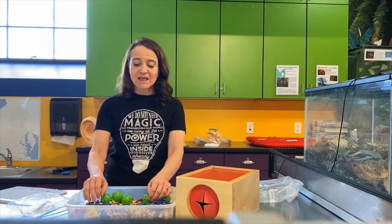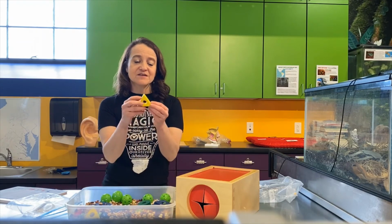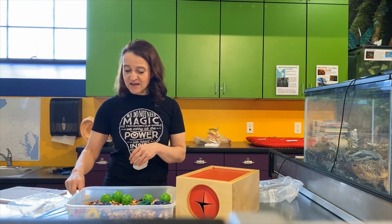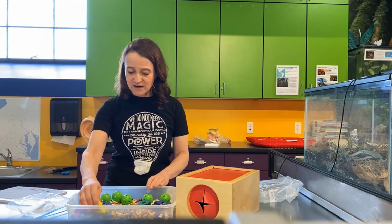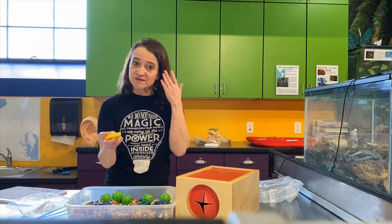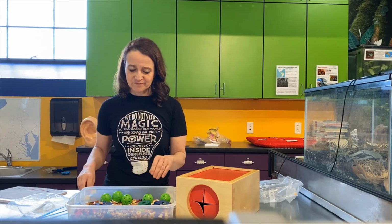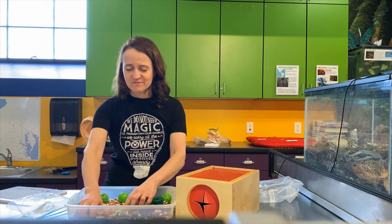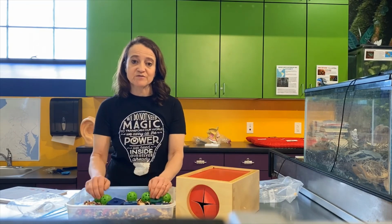And so what we're gonna do is we're gonna take turns drawing things out. So for example, I happen to have a yellow triangle. So I'm gonna put that here and I'm gonna count how many yellow triangles I can find in my bin. So right now I see 1. So I'm using my sense of sight, but I'm also using my sense of touch. 2. Feel around. And nothing else feels like a triangle, so I have just 2 of those.